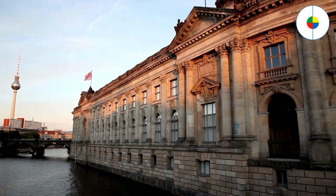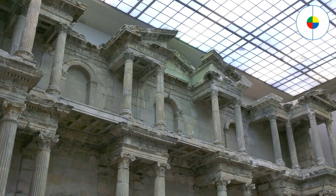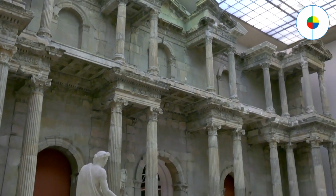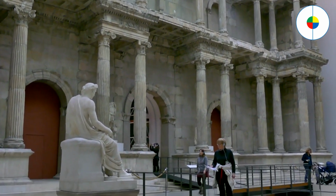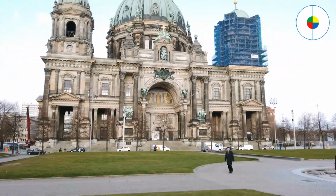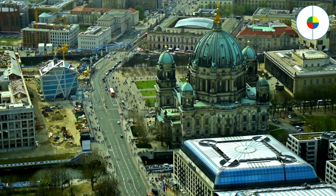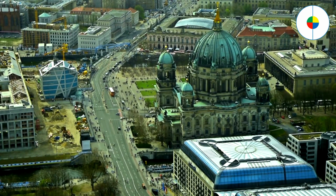Day 1. Our tour of Berlin starts on Museum Island. This island is home to 5 world-class museums. You can pick one museum and see it at a leisurely pace, or pop into 2 or 3 museums and see the main exhibits. Then, visit the Berlin Cathedral, or Berliner Dom, which is also located on Museum Island. Climb the 270 steps to the top of the dome for a great view over Berlin.